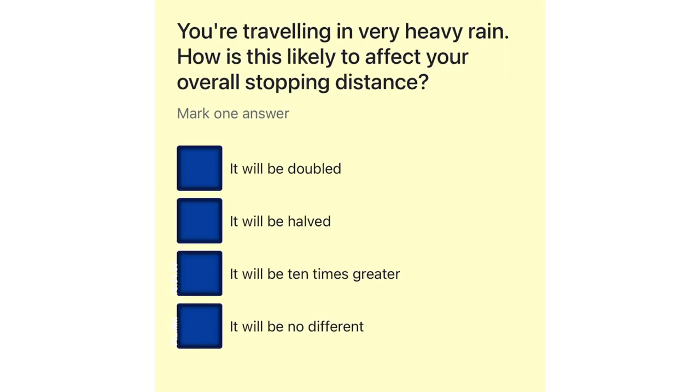You're traveling in very heavy rain. How is this likely to affect your overall stopping distance? It will be doubled. It will be halved. It will be 10 times greater. It will be no different.